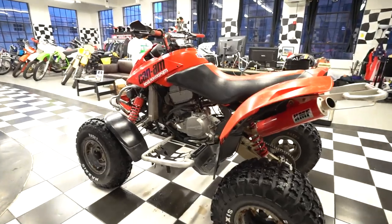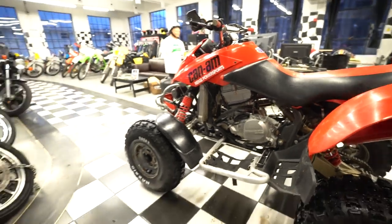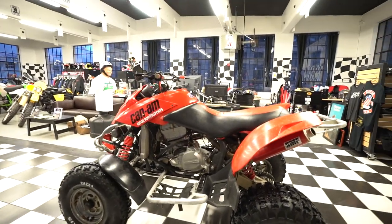Jimmy's just gone through the bike, changed the oil, filter, maintenance, went through the whole thing, all the fluids, everything's lubed. What is Jimmy doing for this thing? I might put in an offer.